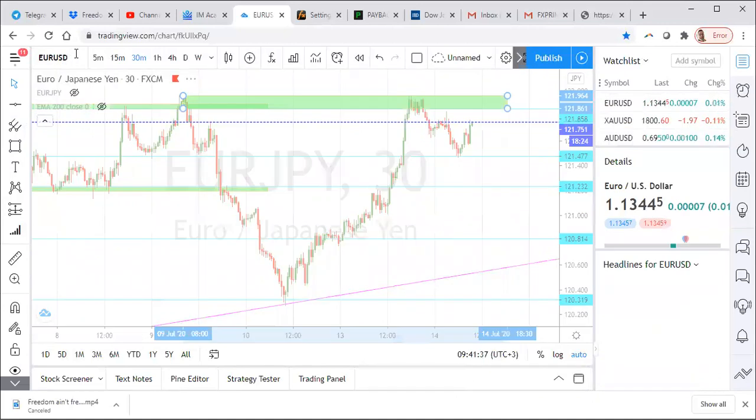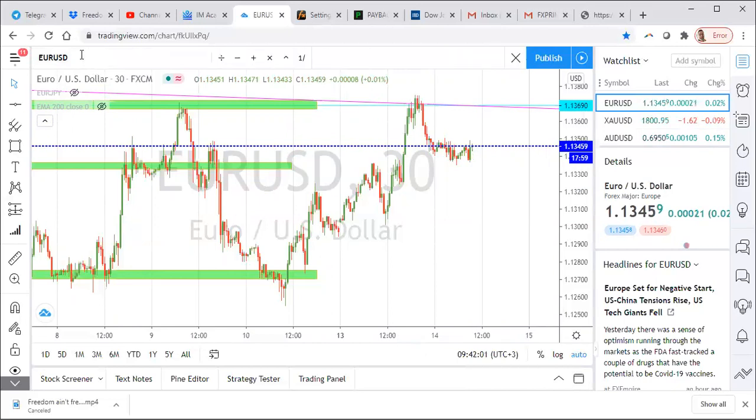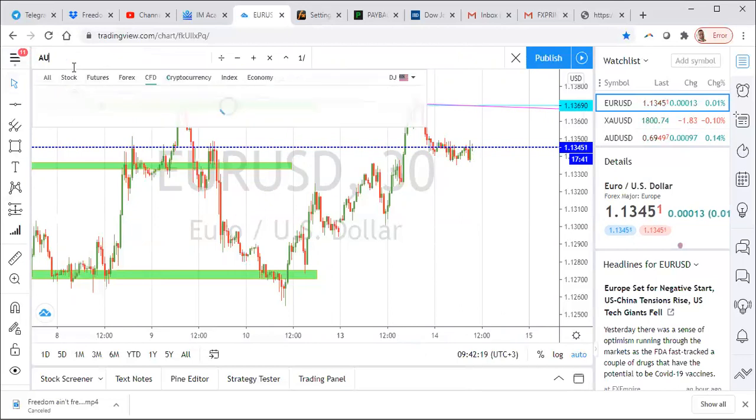Let's look at Euro USD again on the 30 minutes. This wasn't really a clear rejection. This is also not really a clear rejection, so this will probably be a continuation. I mean, actually, this could go down. Sorry, USD. So those are pairs that I'm biased on. Now we have the indices: US 30, German 30, gold, AUD USD, AUD JPY. I haven't seen anything strong on AUD USD.